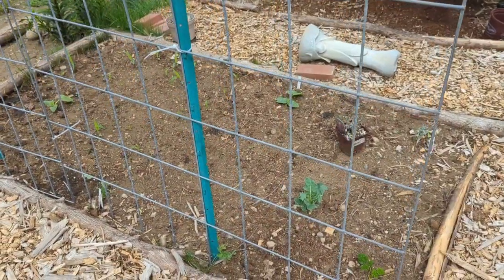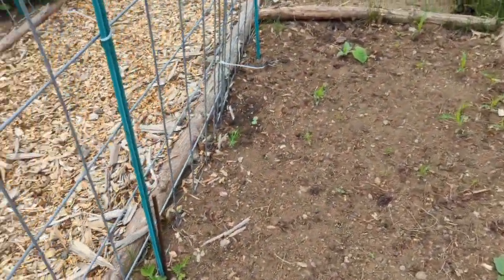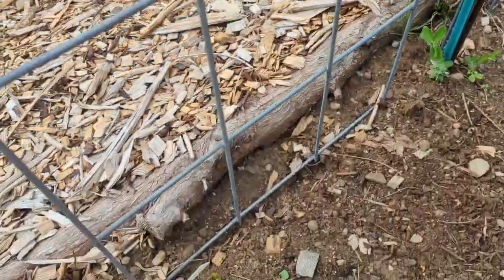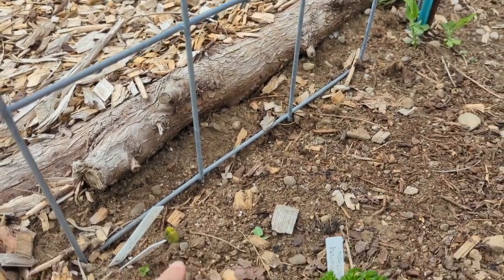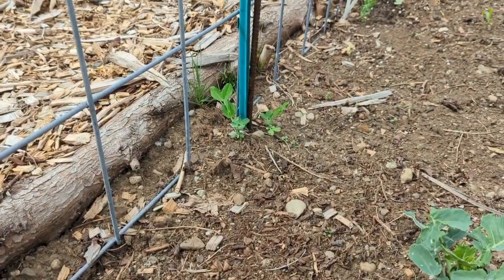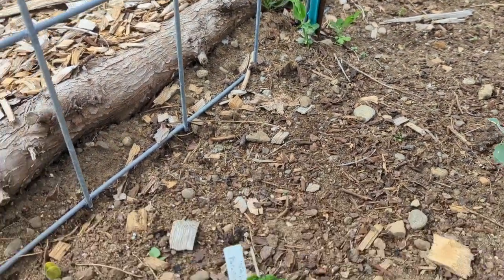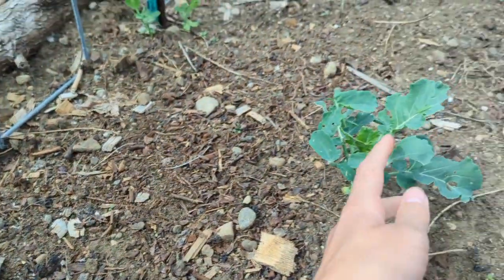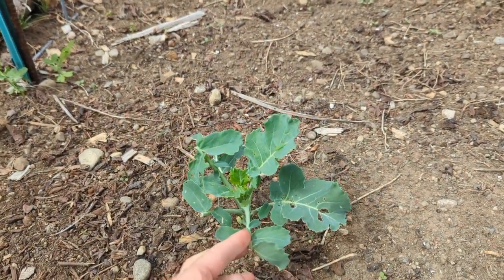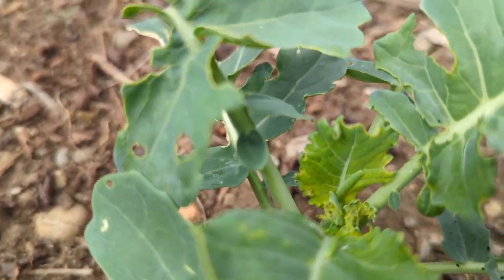All right, so this bed looks really empty, but there's actually a lot of things going on, so we'll talk through it. I had peas growing all the way across this way. But bunnies kept getting them and eating them, so I cut the tops off and let the roots stay in. I've got parsley here that's been eaten by bunnies, broccolis that have been eaten by bunnies, and it actually looks like right now I've got cabbage worms going on.